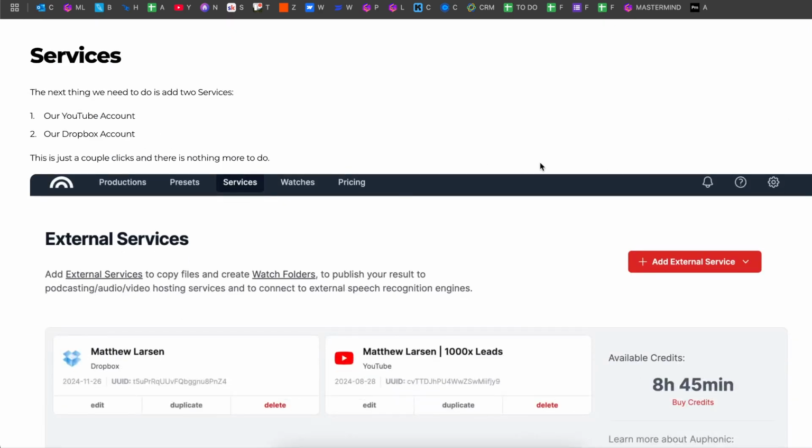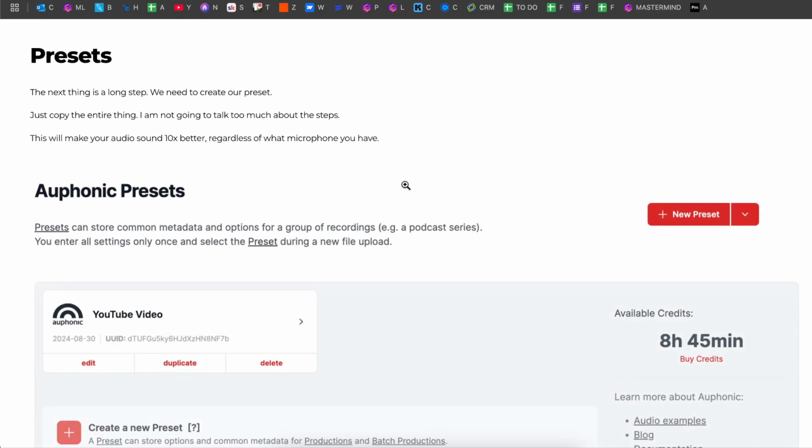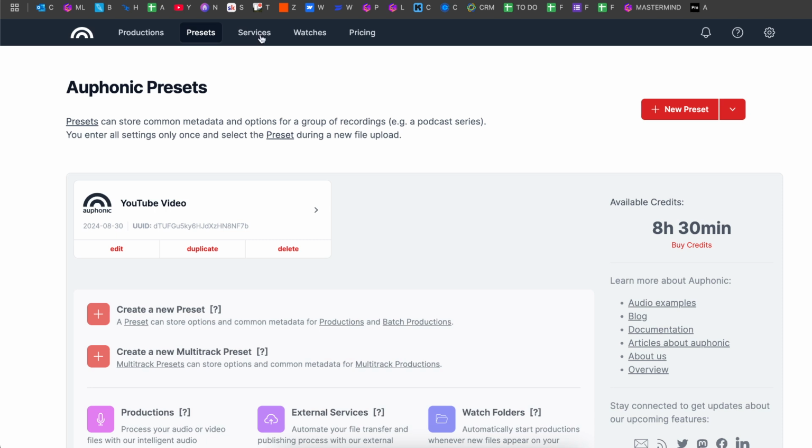The next thing we want to do is make a preset. This is the longest step, so do exactly what I have on the screen. I don't have my camera there for a reason: I need you to follow exactly what I have. I'm going to edit mine because I already have it.